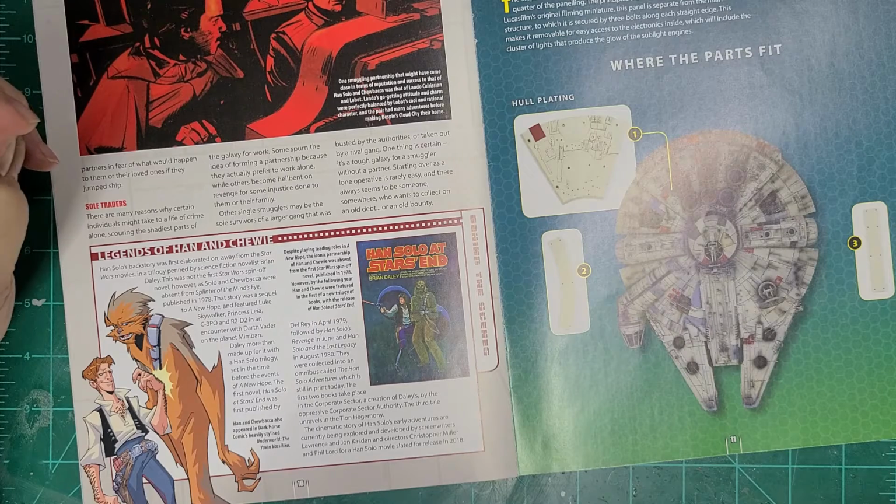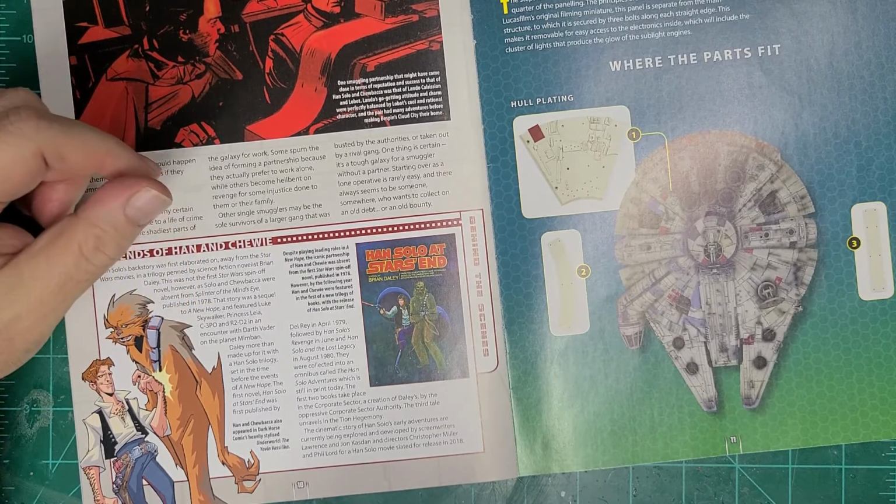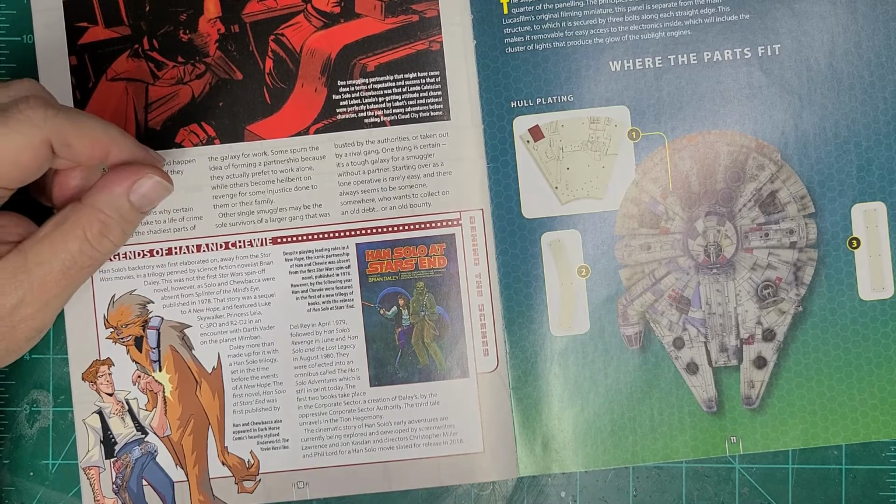That story was a sequel to A New Hope and featured Luke Skywalker, Princess Leia, C-3PO, and R2-D2 in an encounter with Darth Vader on the planet Mimban. I've actually read that, Splinter of the Mind's Eye. Read it probably 25, 30 years ago, and it's a good book.